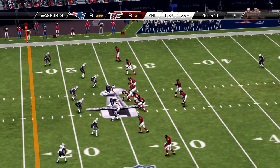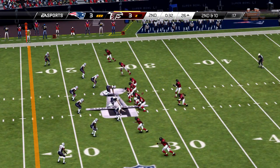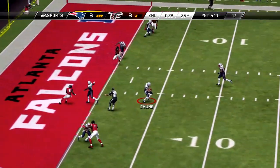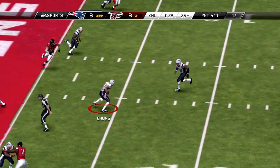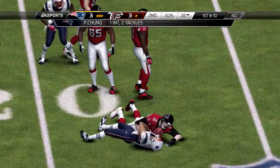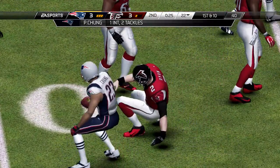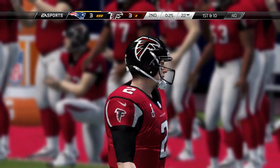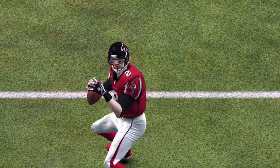Second down and 10. The snap from the gun. The pass is intercepted by Chung. Defense with the wrap up. Nice interception by the defense on a poor pass. Now the offense has to shake that off and come back ready to go in their next series.